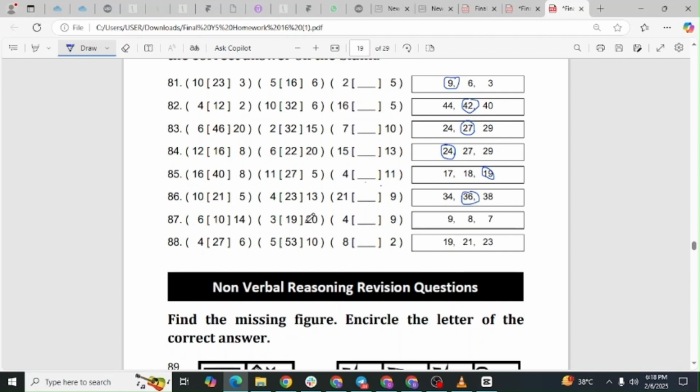3 and 20 give us 19. What is happening here? Let us try finding the difference between the two numbers, then adding 2. Let us check. The absolute difference between 14 and 6 is 8. Then add 2. That equals 10. The absolute difference between 20 and 3 is 17. Then add 2. That equals 19.